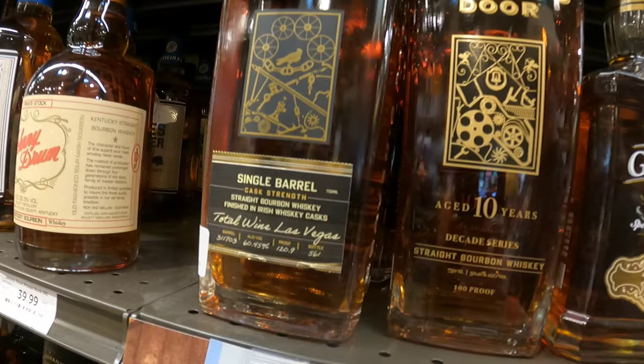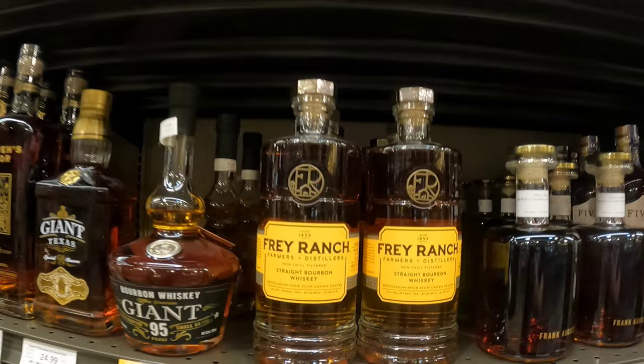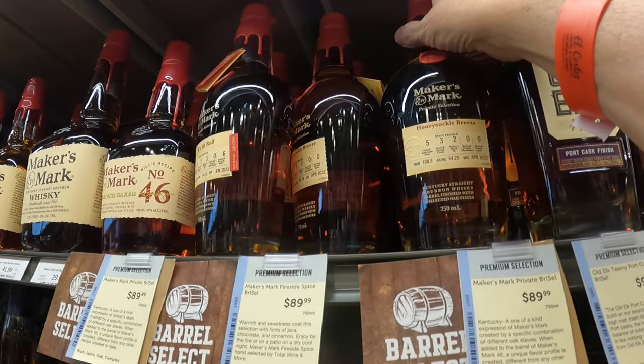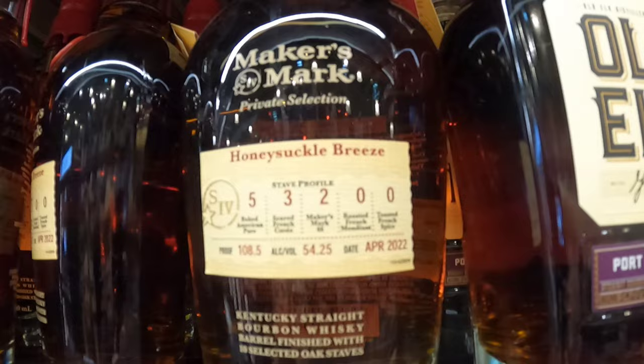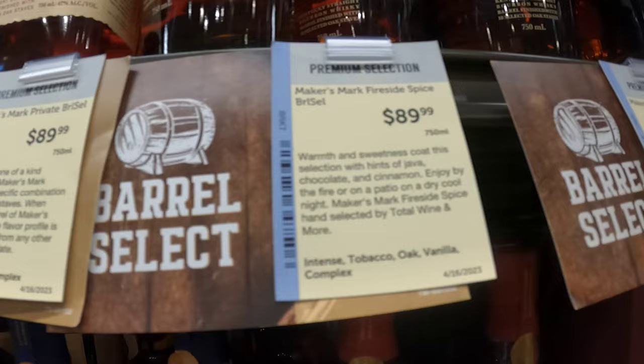Man, good stuff. I'm looking for a Frey Ranch single barrel is what I'm looking for. Oh, look at this, Tina. Here's a Honeysuckle Breeze Maker's Mark private barrel selection. And then this is a Maker's Mark Fireside Spice. Where is the Fireside Spice? That's the four Ford bins.